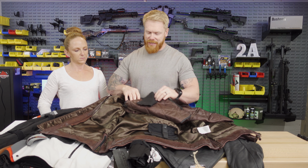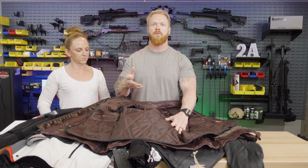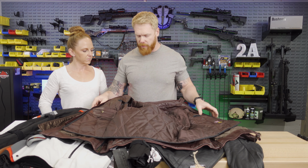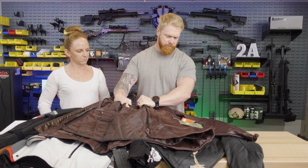But this is the nicest looking jacket. I think it's probably middle of the road when it comes to actual quality, or my opinion of the quality overall. So very nice jacket. Anything else we missed on there? No, I think that's about it.